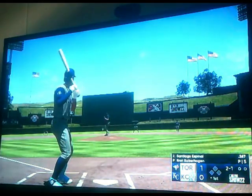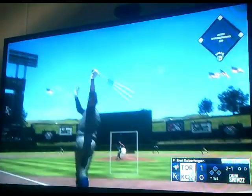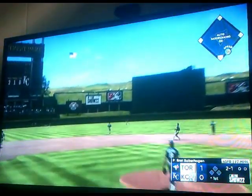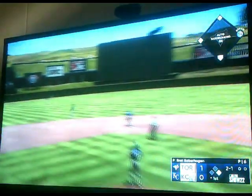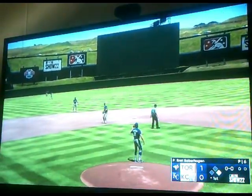At Oak and a Street, pitch. Field. Out towards left center. Drop. Touches down. That's a hit. And Espinal is not known for speed, so he'll stay on first base.